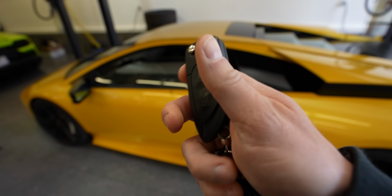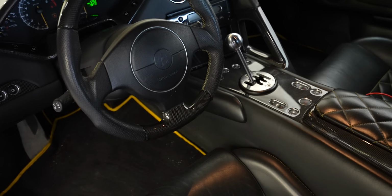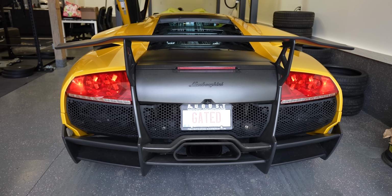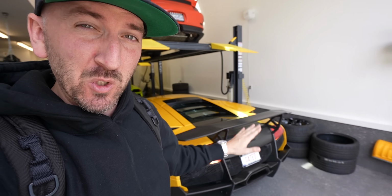Oh, she's looking good. First car to leave the garage is the gated, speaking of gated, LP 640 Murcielago. Loud. The CGT is louder in a way that hurts your ears. That doesn't hurt as much. It sounds really good.